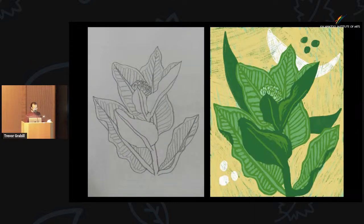So for these last images, these are going to be some works in progress from this residency. Each one is a pencil drawing that I made during the residency, as well as the digital color plan for what will become a print. This one's pretty simple. It's a milkweed plant that was also in the LTER fields.